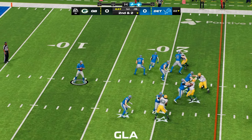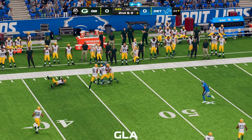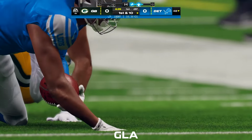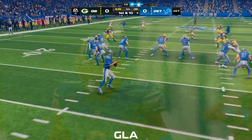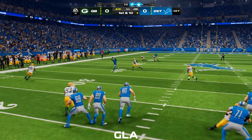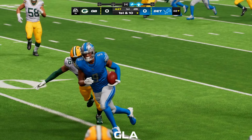Now a play fake, and it's Goff. He's got this to Williams, complete. And they work this well upfield across the 45. That one good for 26 and a first down. Second and short, that's a rundown, so it's definitely a good time to go play action if you're feeling it. And they do so and pick up a first down.